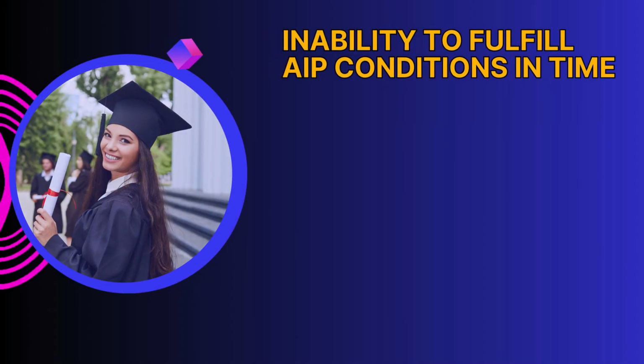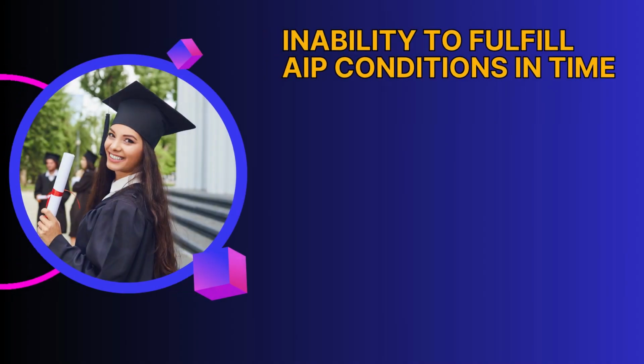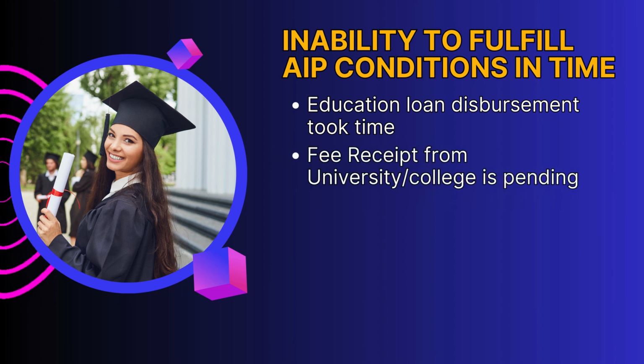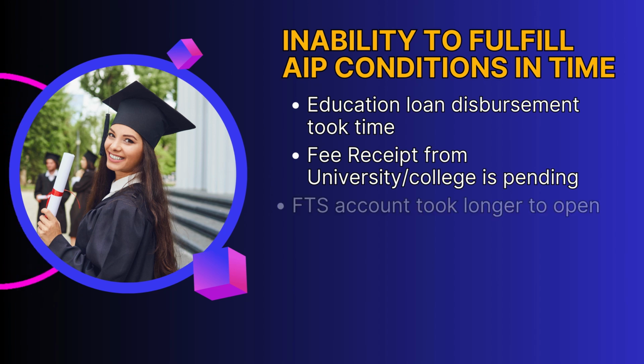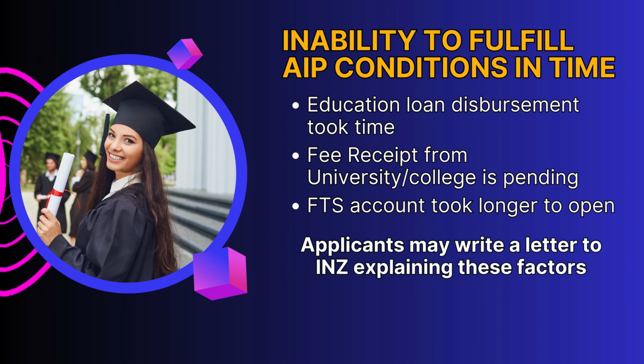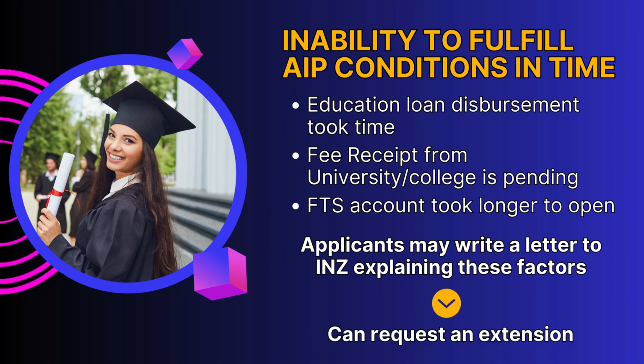If you are unable to fulfill the conditions because of certain reasons, like the students may have got an education loan and the education loan disbursement took time, or they had transferred the fee to the university or college, but the tuition fee receipt from the university is still pending, or in some cases the FTS account may have taken longer to open. So if any of these conditions is there, the applicants must write a letter to Immigration New Zealand explaining the factors because of which they are not able to fulfill the AIP requirements and can request an extension.